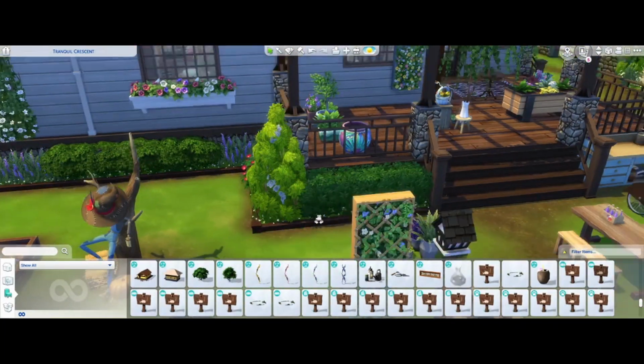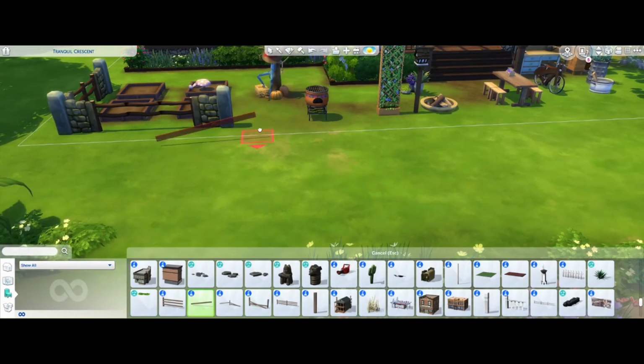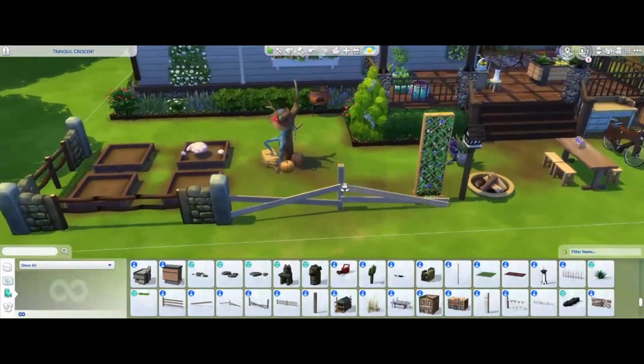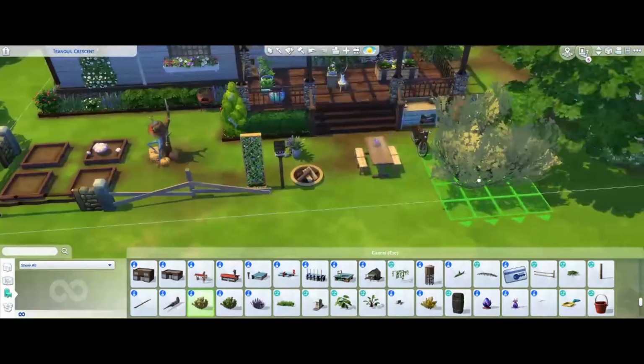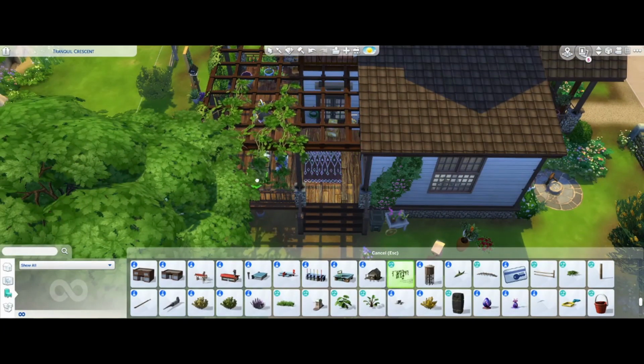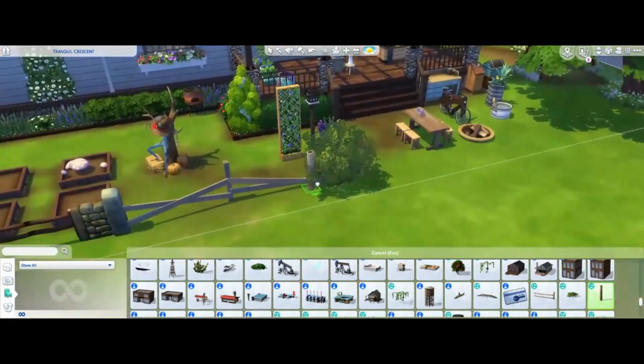Using some debug items here just to place some stuff into those planter boxes. You can delete that if you decide to download and play with this house. But I thought just for the sake of it looking nice, for the aesthetic, I popped some plants in there to make it look good. Some more debug items. Because who doesn't love debug, you know?